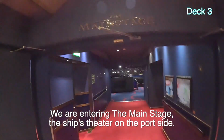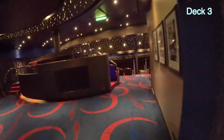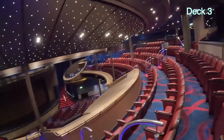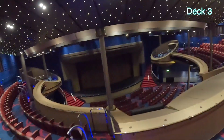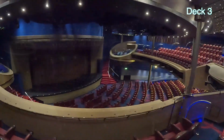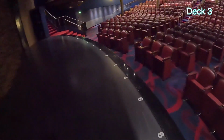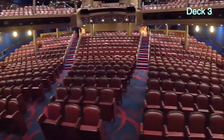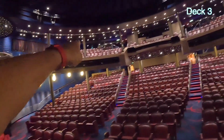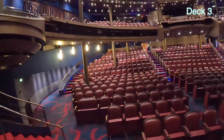And this is the ship's main stage theater. Main stage. And we are up at the top. Deck 3 is the top, the upper strata. See that? And I'm going to go down there just so you can get a better look. So I'm actually on stage now. I'm on the stage. And it's a nice theater. And it doesn't get filled up, or at least not when I've been in here, but it does have poles that you have to avoid. So I'm going to go back up to 3.